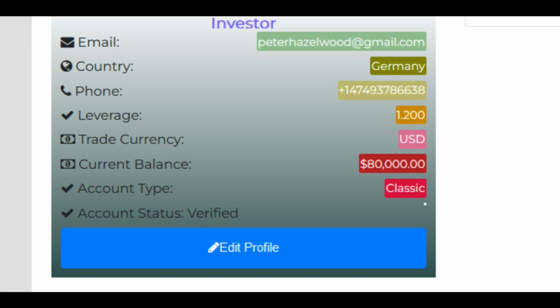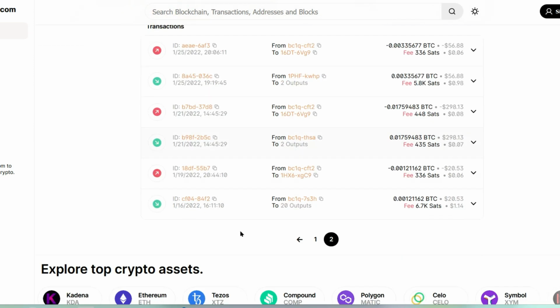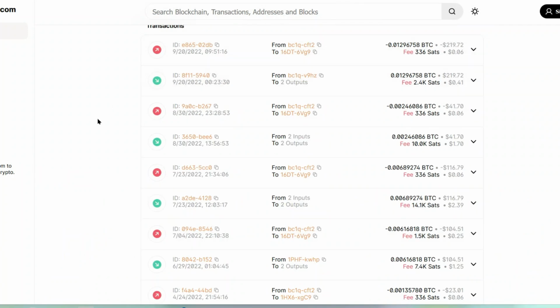Bitcoin wallets are anonymous. There's no way of knowing who they belong to. But I entered the address of that Bitcoin wallet into the Blockchain Explorer. And here it is. I've hidden the address of the wallet off the top of the screen, but you can see that in its lifetime it's received and sent $1,285.89 worth of Bitcoin at the current rate, and that there have been 26 transactions. These transactions appear to have taken place between January 22 and September 22.